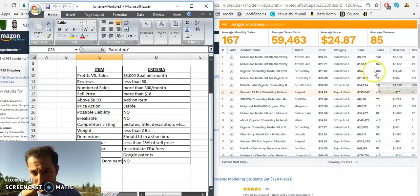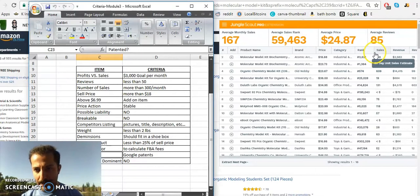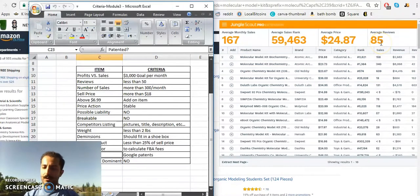But I said if you have 2 of the top 12 or 13 that are above where you need them to be, that's okay. But if you look at this, you've got 300, 600, it's a little bit competitive. And the average, even if it's like 50 or 60, it's okay. But this 85, it's a little bit competitive. I can do with this. See, the average price is $24.87.